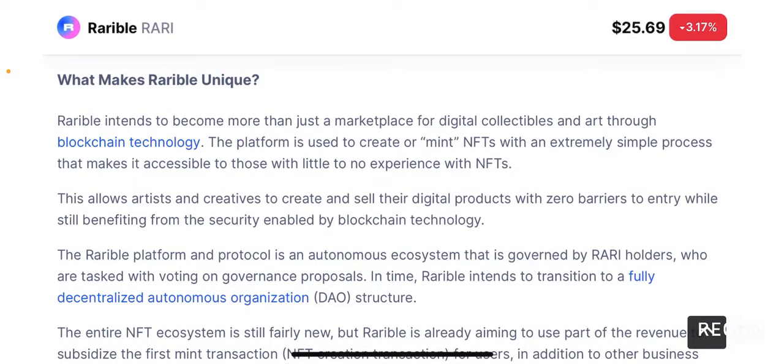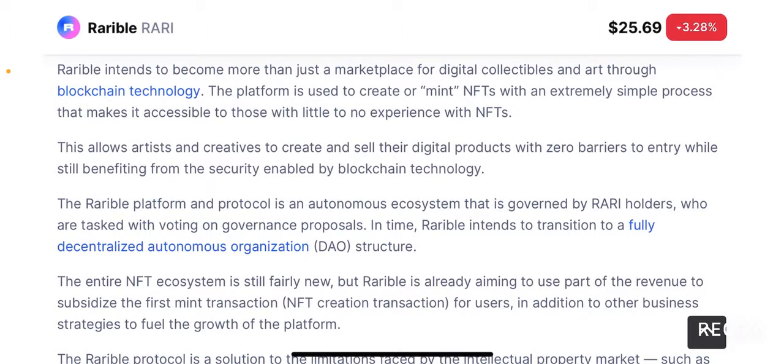So going to the next topic, which is what makes Rarible unique. Why would you want to put your money on the RARI token instead of other tokens, right? Rarible intends to become more than just a marketplace for digital collectibles and art through blockchain technology. The platform is used to create or mint NFTs with an extremely simple process that makes it accessible to those with little to no experience with NFTs. Again, the platform's main focus is to be more than just a regular marketplace or digital collectibles platform. They want to be a very prominent platform in the blockchain technology space, and they also give the benefit of creating and minting NFTs in an extremely simple manner, which means anyone with little to no experience can do it and sell their own NFTs right off the bat, right?